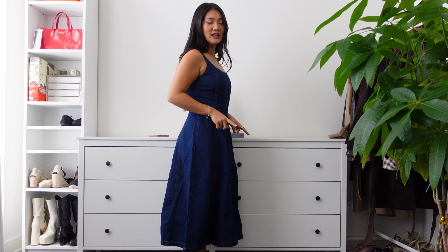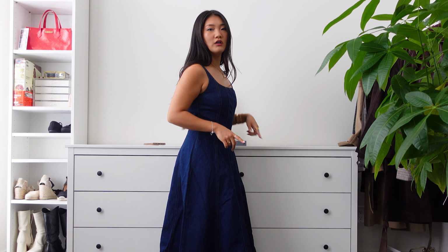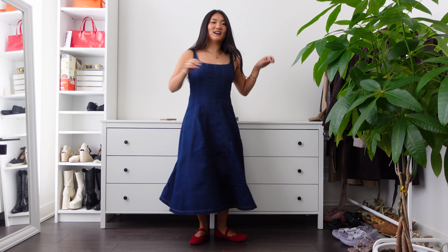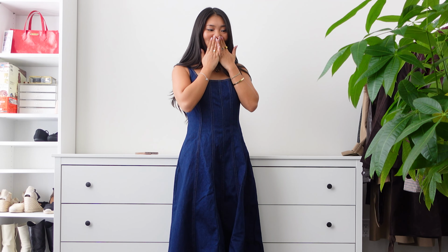If you're shorter ladies it might be a little bit longer, but regardless, I think it's going to be really pretty. It goes a little bit more princess dress style, and without having an actual corset, it's just the seam line going on. It's a back zipper closure, and oh, it's so cute.